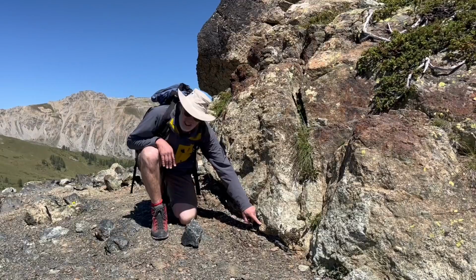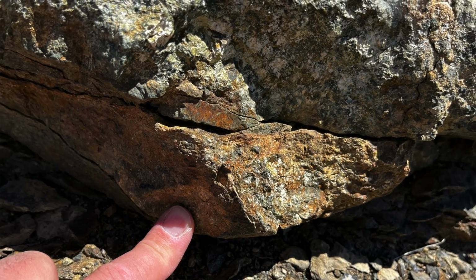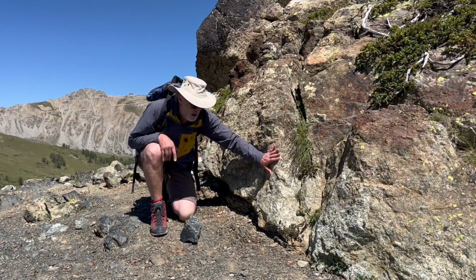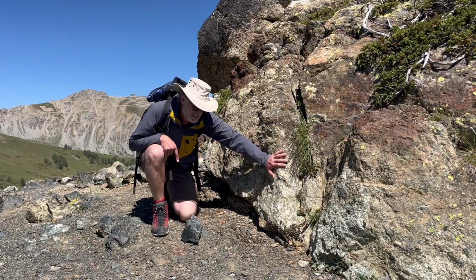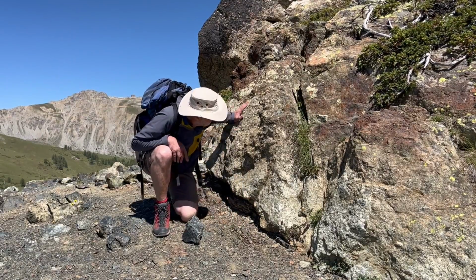And if I look closely, I can see that it's sheared. There's foliation against the contact. So not only is this Moho an intrusive contact, it's also a sheared intrusive contact.